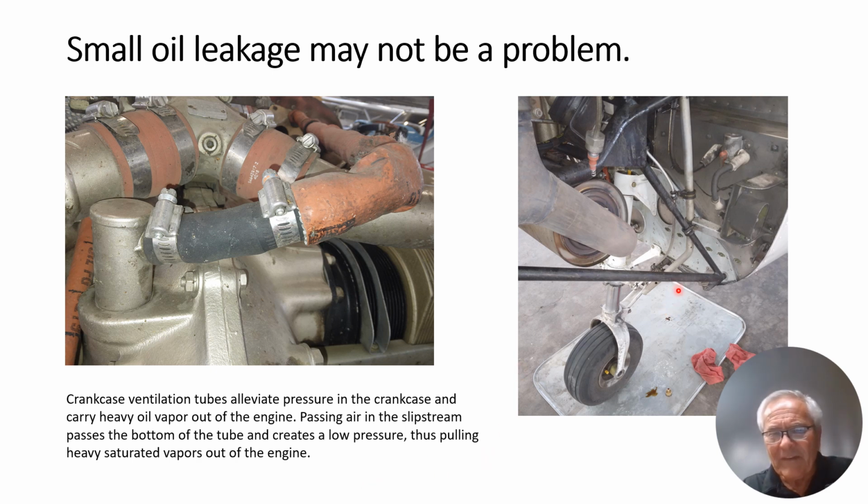So slight dripping is okay. They do have canisters that capture some of this if you have excessive oil bypasses, they call it. It's going past the rings or the valve stem seals or what have you. And I've got one on my plane. It's like a little can, and I don't know if it really helps, but they sell different things. This one's just a straight shot going through here, as it starts out here and goes this way.